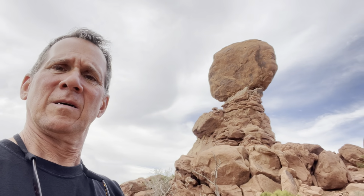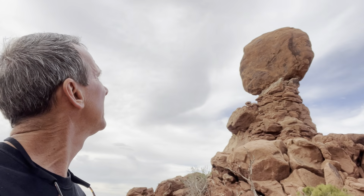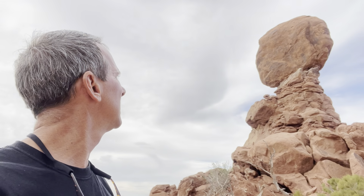This thing is pretty big. It says it's 3,500 tons. There's another angle as we're coming around the back of it. Doesn't seem quite so tall on this side.